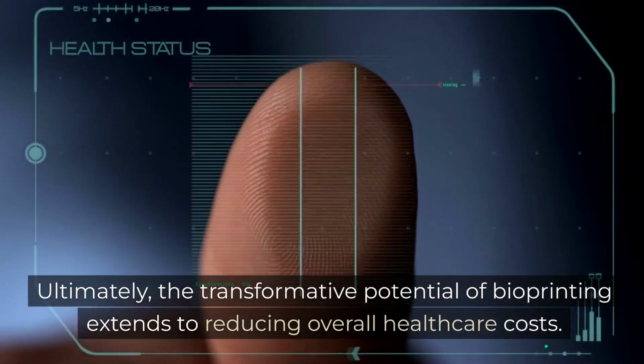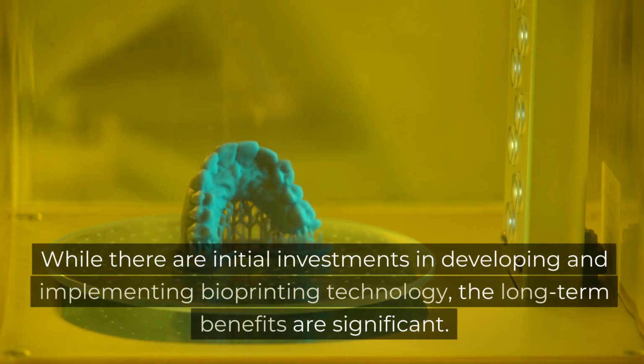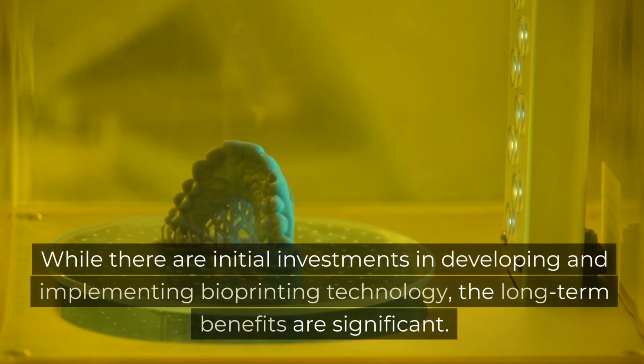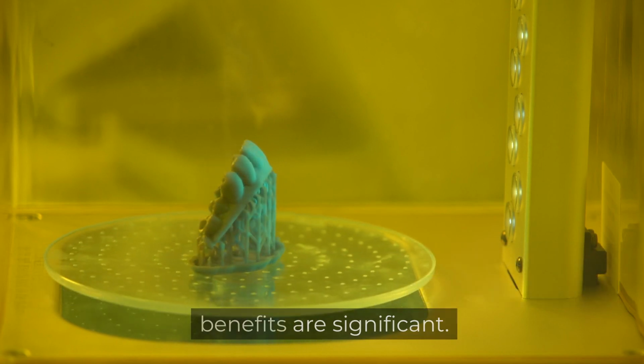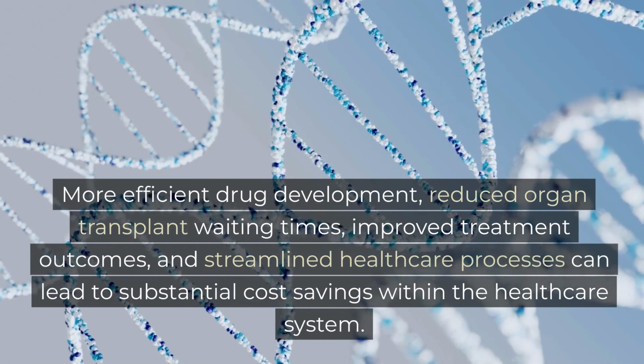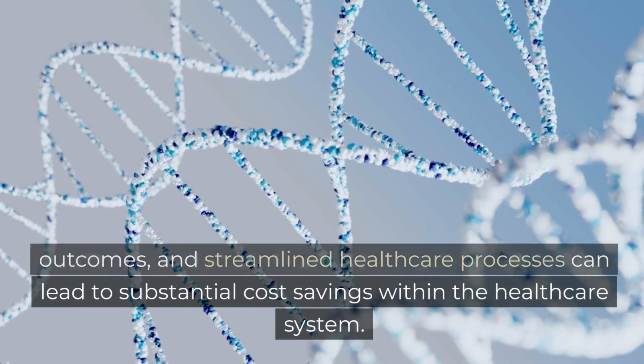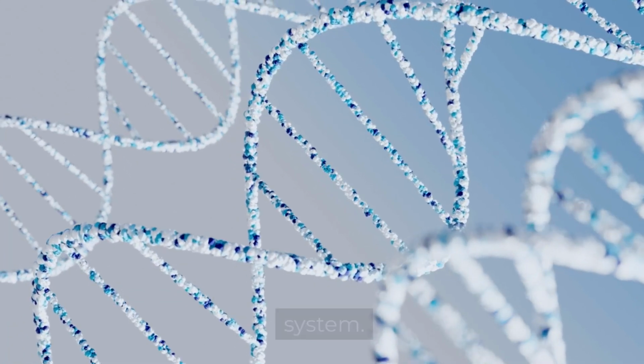Ultimately, the transformative potential of bioprinting extends to reducing overall healthcare costs. While there are initial investments in developing and implementing bioprinting technology, the long-term benefits are significant. More efficient drug development, reduced organ transplant waiting times, improved treatment outcomes, and streamlined healthcare processes can lead to substantial cost savings within the healthcare system.